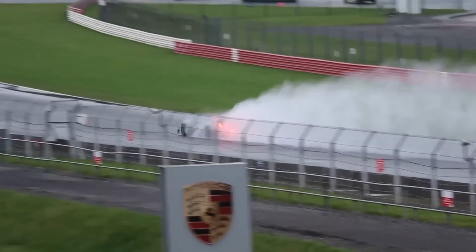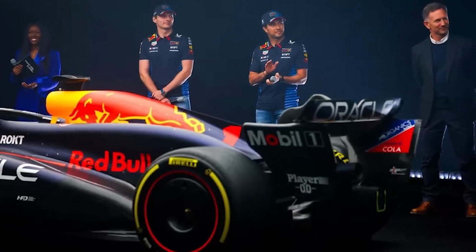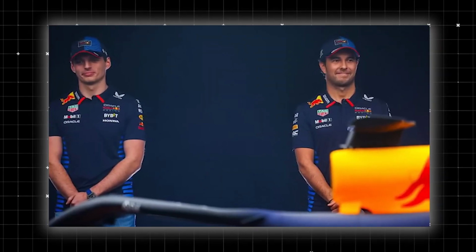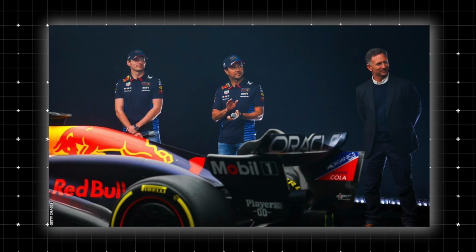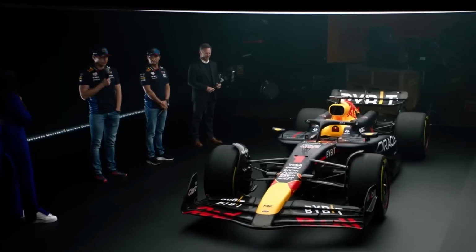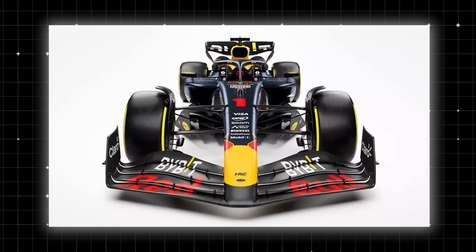On Thursday evening, Red Bull finally showed off their RB20, making them the last team to unveil their car for 2024. Max Verstappen and Sergio Perez were there as the new car was revealed at the Milton Keynes base. Now the car still rocks the traditional navy blue color, but they're going for a more aggressive concept.